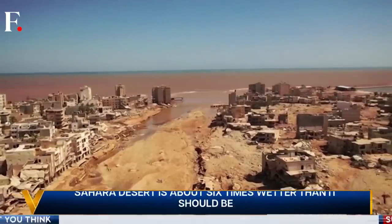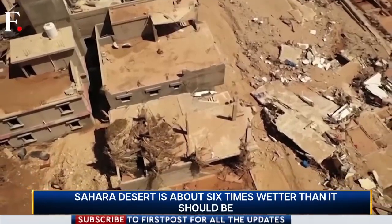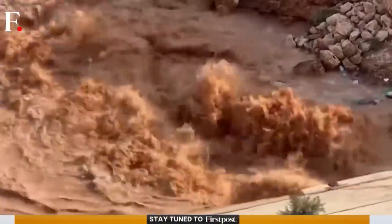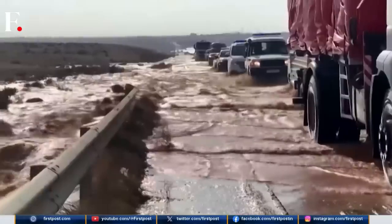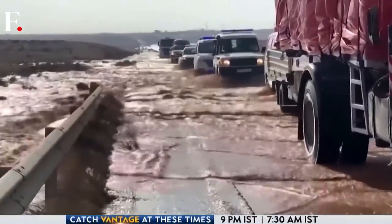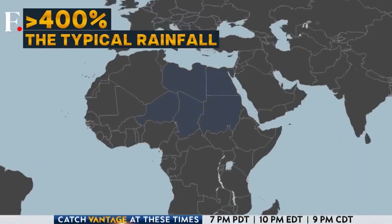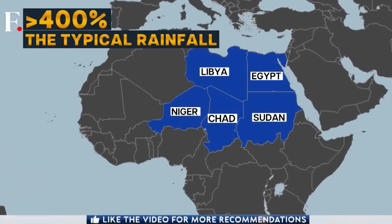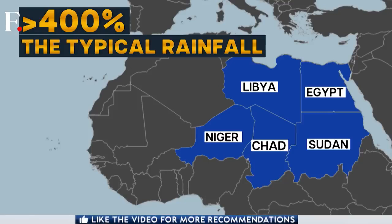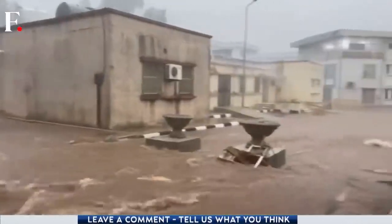Climate change is changing the tracks of storms. In Africa, it has moved the storm system northward, so rainfall in the region has become stronger and more frequent. Within a matter of days, North Africa received a year's worth of rainfall. So typically dry areas like Niger, Chad, Sudan, Libya and Egypt have received more than 400% of their typical rainfall since July. Now there is catastrophic flooding.